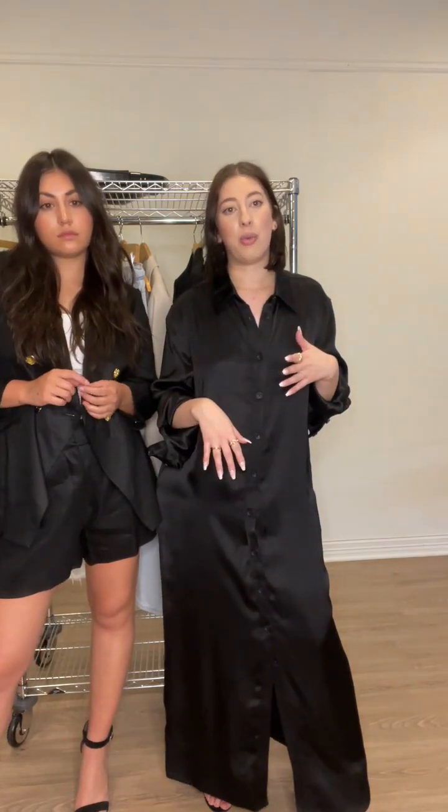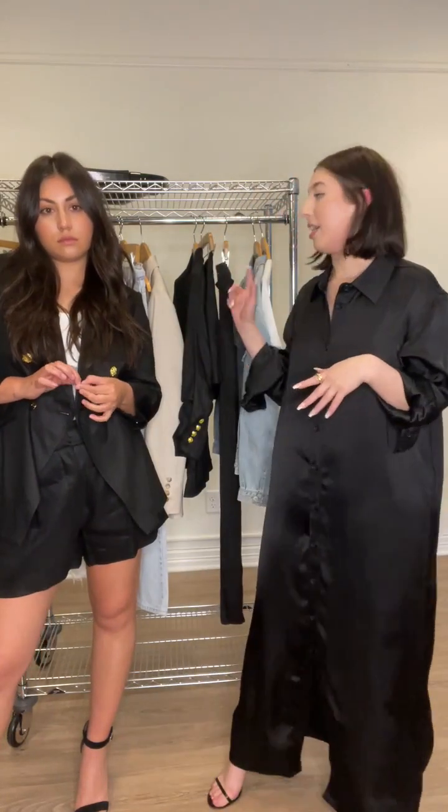You can go from the beach with a sandal or flip-flop over a swimsuit. You can go to a meeting in this. You can unbutton it all the way and wear it as a duster over the white tank and vintage Levi's. You can belt it. You can kind of do a lot of things with this.